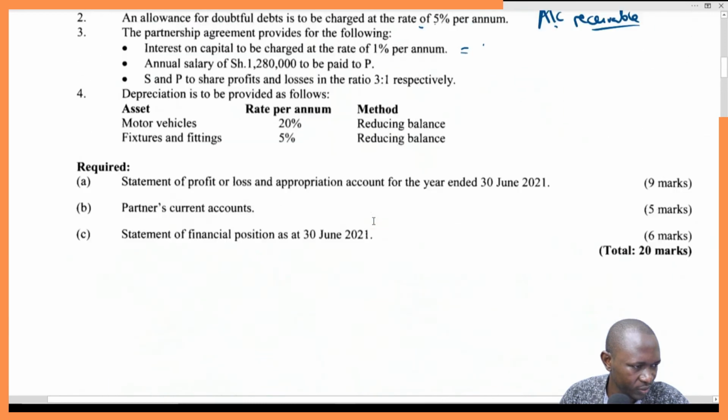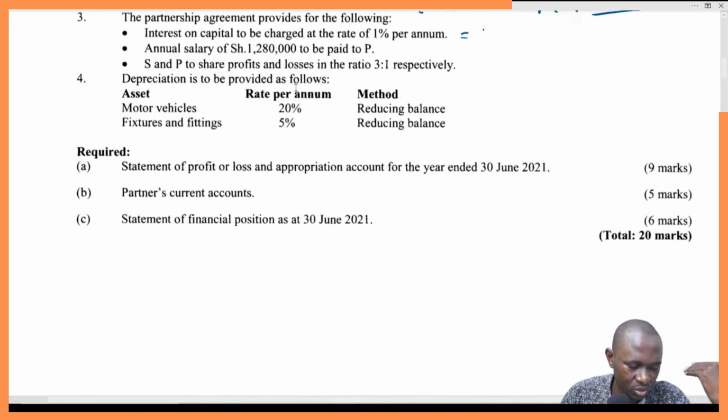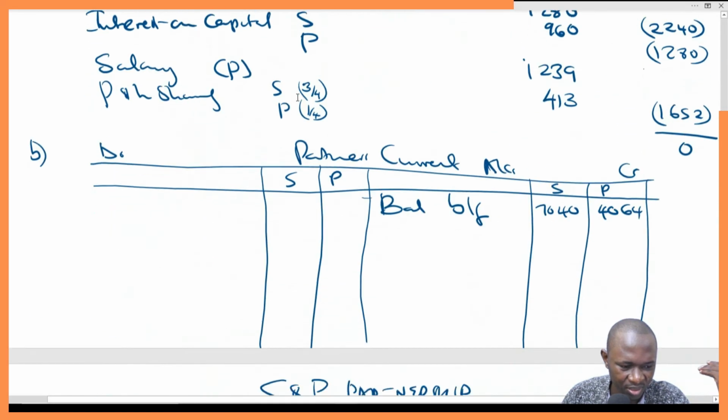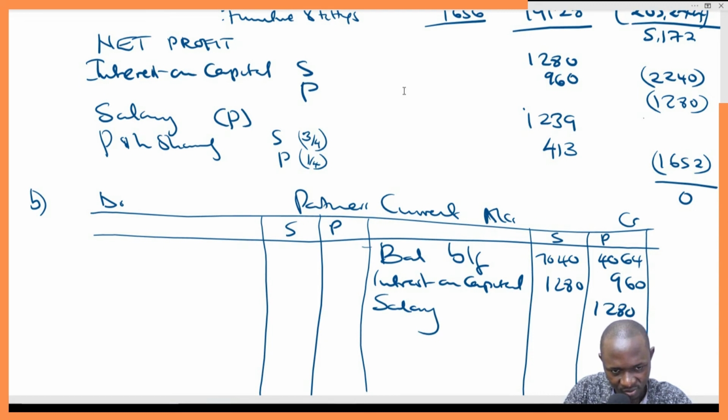With that information, we have interest on capital. Who is paying who? It is the business that is paying them for allowing their capital to be used in the business. So if the business is paying them, it means their wealth is increasing, and anything that increases their wealth, we credit. So interest on capital is 1,280 for partner S and 960 for partner P. Then we have a salary, of course, for partner P only at 1,280.